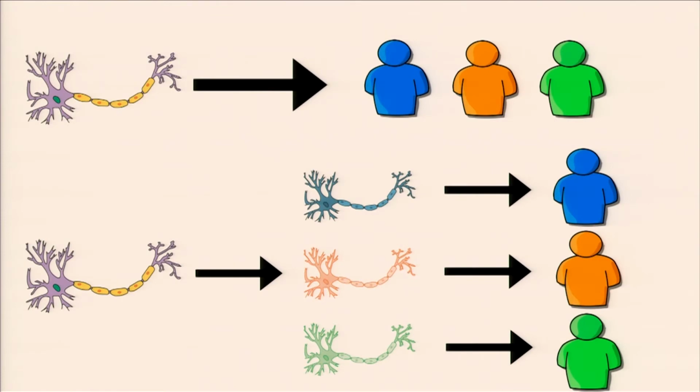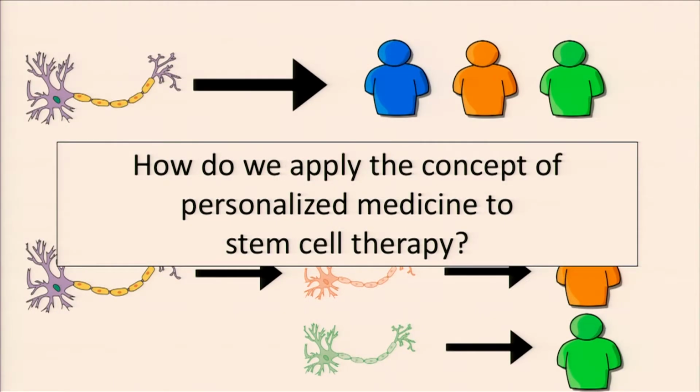And secondly, doctors need a way to surgically transplant those cells into the patient. And then finally, how are we going to tailor these cell treatments to individual patients in the same way that doctors are trying to tailor drug therapies to their individual patients? So what is it that we need to know in terms of genetic information, et cetera, to make sure that our cell therapies will work for all of the patients with a given disease? So that's my main question for the talk today, is how do we apply the concept of personalized medicine to stem cell therapies? First of all, where do stem cells even come from?